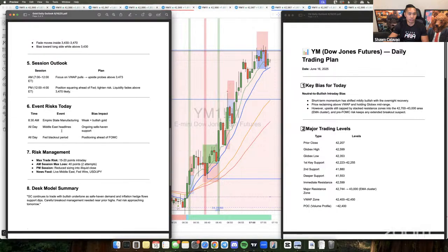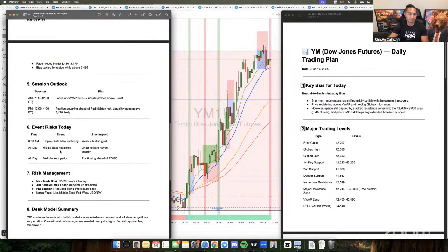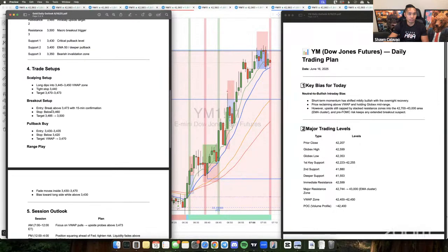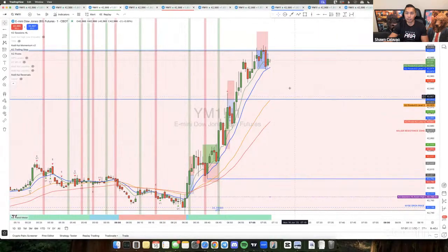I don't know the actual price of gold right now, but if you look at the data here, there's not that much data to work with anyways. Basically, the breakout play. I'm not sure, but it looks like if it's above 34.73, it can continue pushing up higher to 35. So good luck on that trade, Sam.